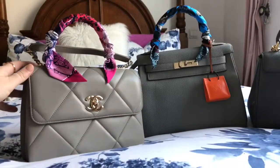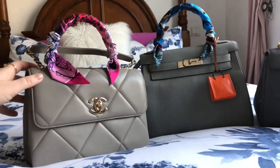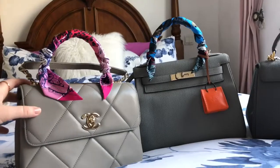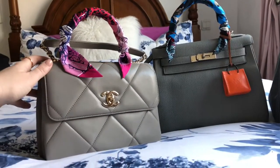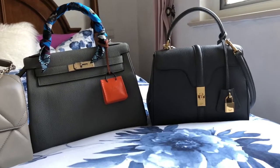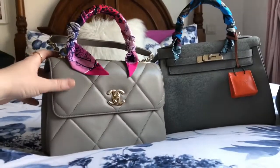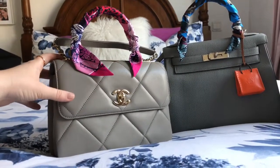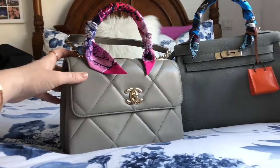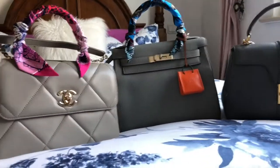For me, the Chanel Trendy CC is like a more modern interpretation of the Hermes Kelly by Chanel. And the Celine is still very much a classic piece. So I would say that the Chanel is a little bit more young looking, even though the lambskin tends to be more formal. I would say all three bags are pretty formal as well.